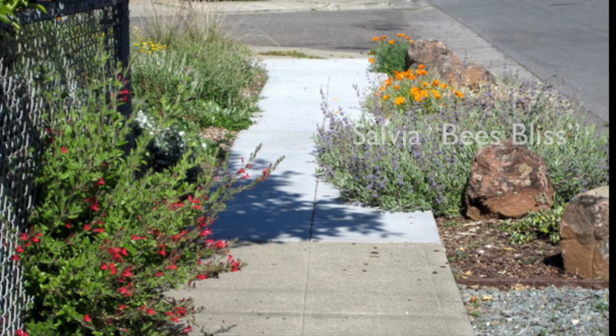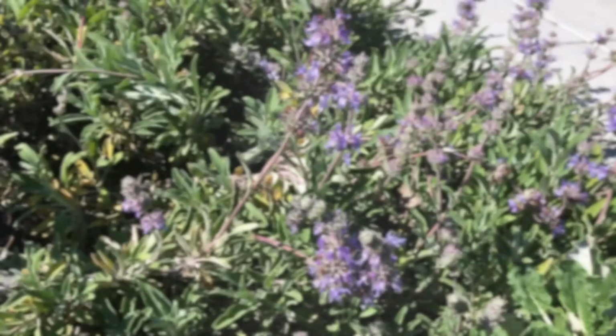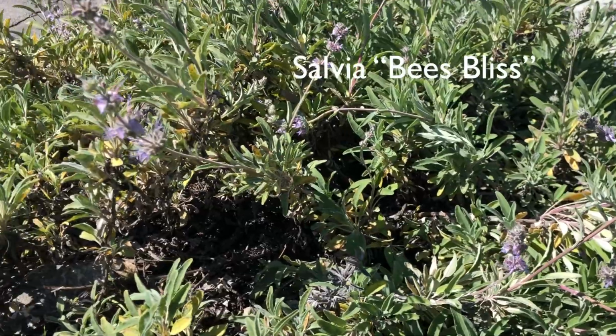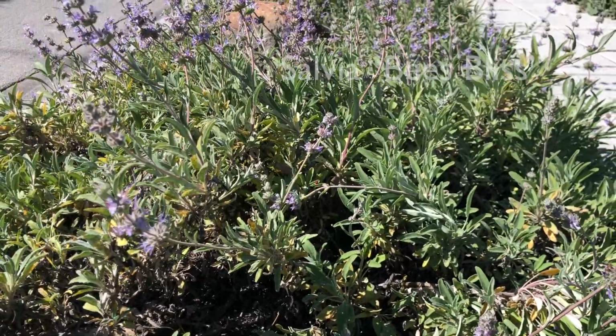I planted salvia Bee's Bliss that filled in nicely along with a bunch of poppies. And now this spring in 2022, this is what the side strip looked like, and it was in full bloom at the time.